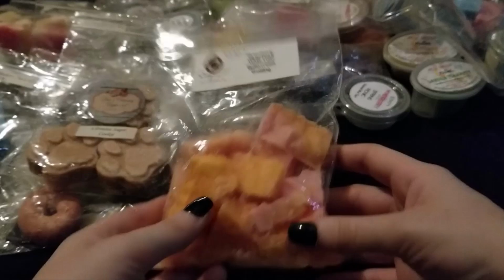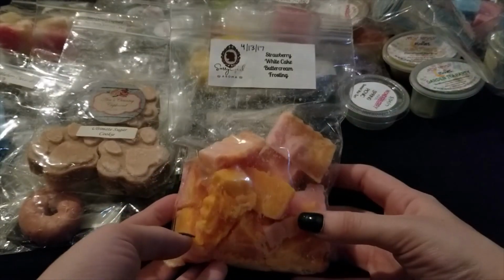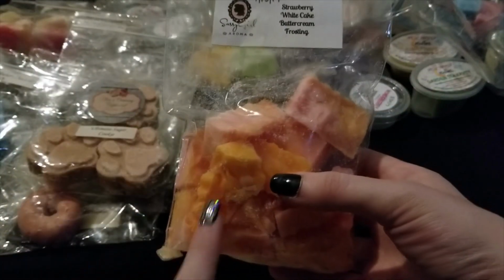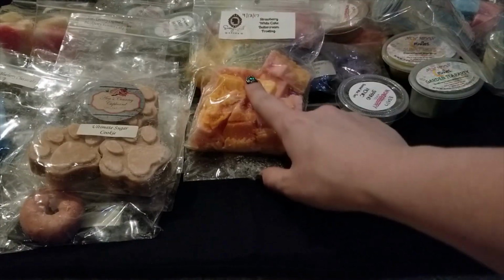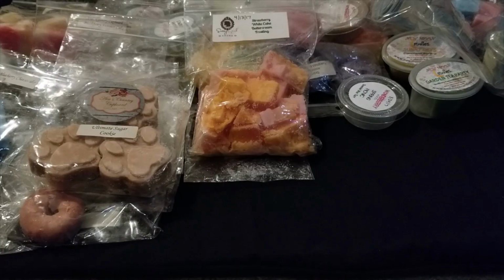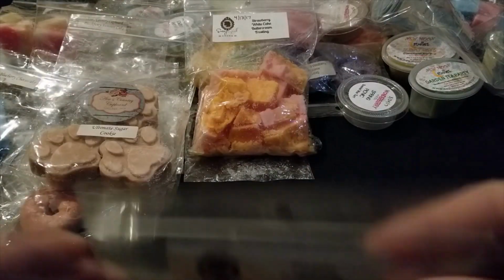Strawberry white cake buttercream frosting. This was in a chunk bag, but I put it in this poly bakery bag to kind of help preserve scent, I guess. I like this strawberry scent so much. It's such a good scent. I would repurchase that. Sassy Girl has a really good strawberry.